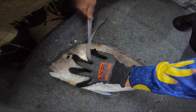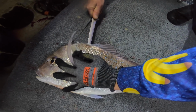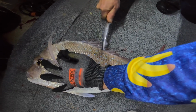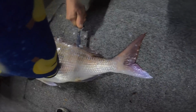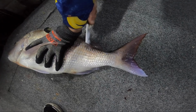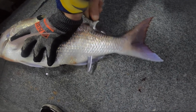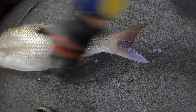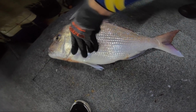So then I'll start there and then just work my way down the back of the backbone like that. Just with the point of the knife for now, I'm not going too far in. I'm just working my way down with the knife tilted down sort of along the backbone until I get to about here, and then I'll push it right through and work the knife along the backbone like that. And I'll come back up here, just peel this back.